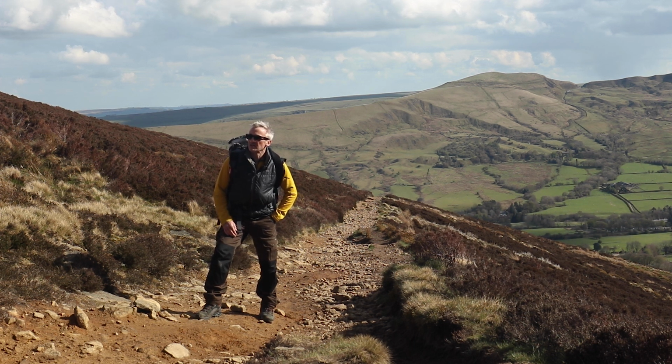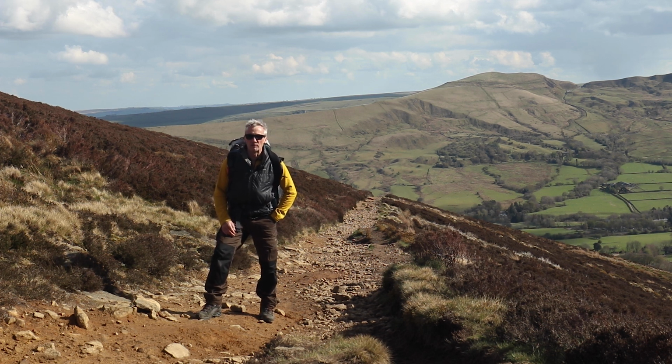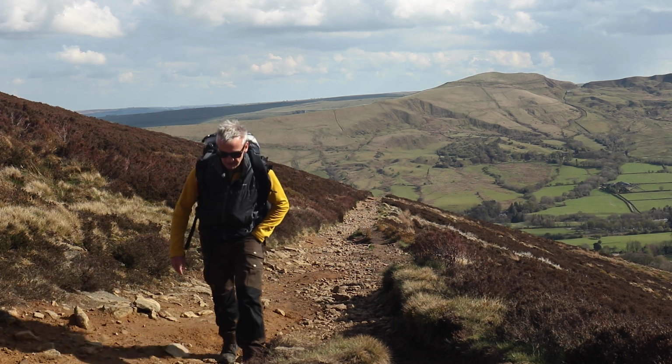Like I say, it's not been visited that much. The one up on Bleaklow is visited far, far more than this one, but it's worth looking at anyhow. Right, come on, let's go. Let's get up there, eh?